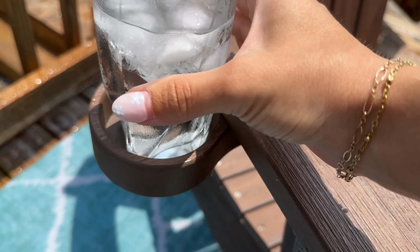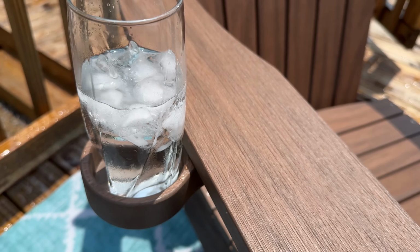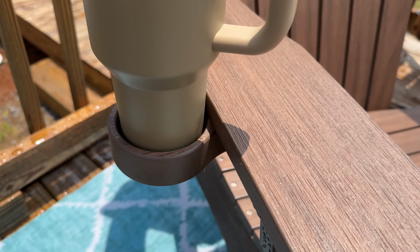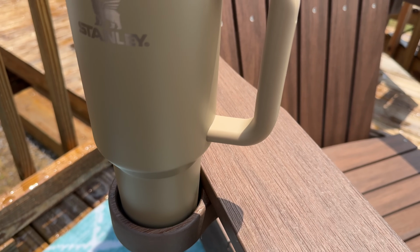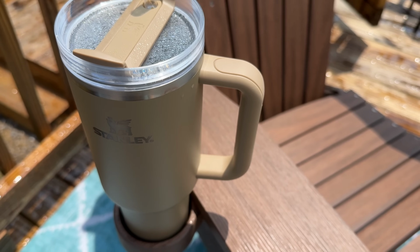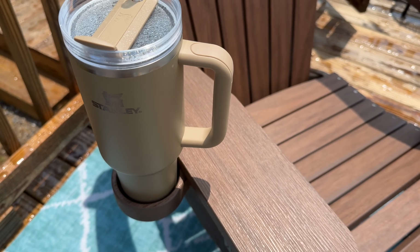So we tested the little cup holder with this little glass of ice water, but then also we were so excited to see that the famous, oh so popular, everybody loves Stanley Cup actually fits in these little cup holders too. That is what I carry all the time, and so I was really excited to see that it fit in these little cup holders.